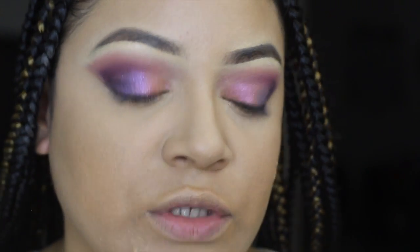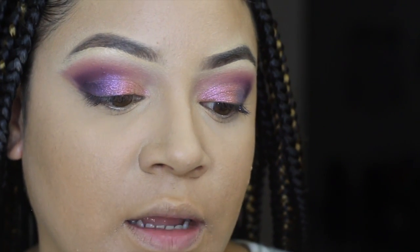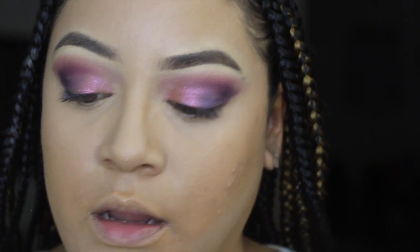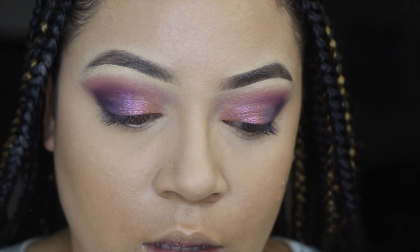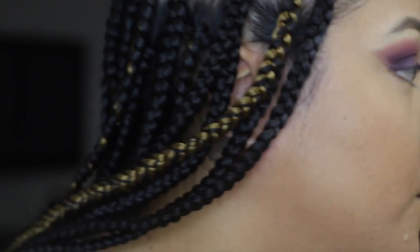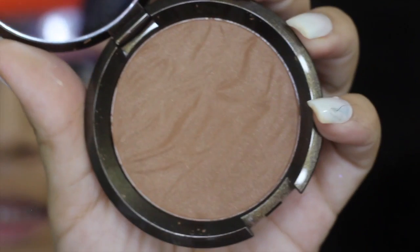So I have two brand new bronzers and contours that I never used before. One is the Becca Sunlit Bronzer in Ipanema Sun. And the other one is this Morphe bronzer in Debutante. So I'm going to try the Becca one, and if I don't like it, I'll put a little bit of the other one. This is what the Becca bronzer looks like. It has like these little waves going here.